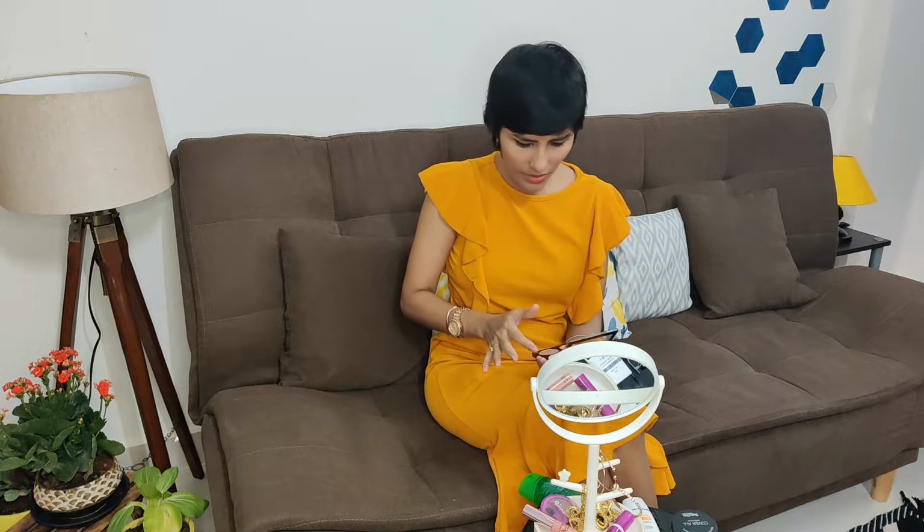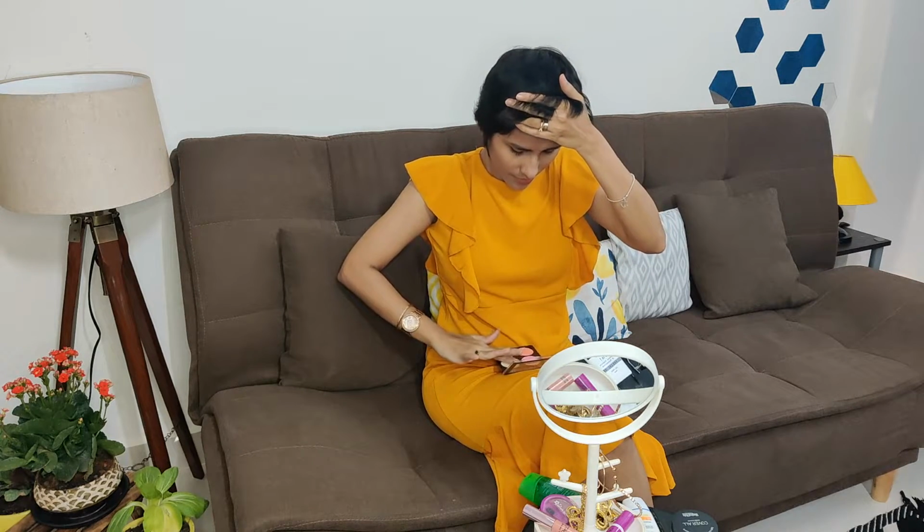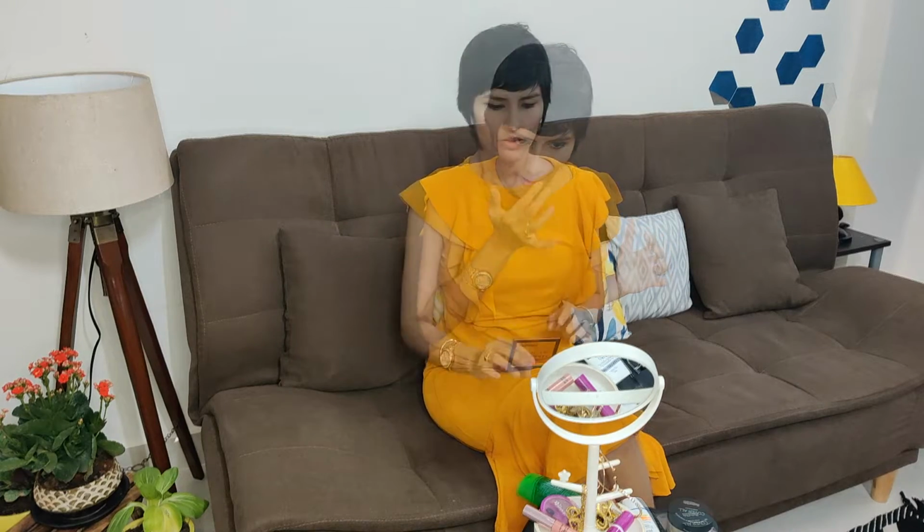on my cupid's bow. A little bit on the chin, and yes, on the forehead, above the eyebrows, although my hair usually covers up my forehead. I'm still going to use it.